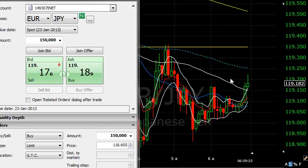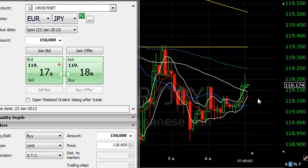Okay, so just looking at the euro yen here, it's now coming up to midday. I see a little bit of long side potential on it. So I'll be looking to see if I can get in some long side positions, if we can just get a little bit of a pullback here, and we'll see how that goes. So I'll just press pause for now, but that's what I'm looking for.